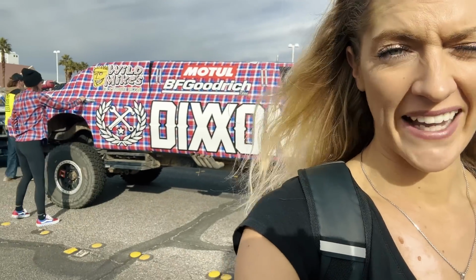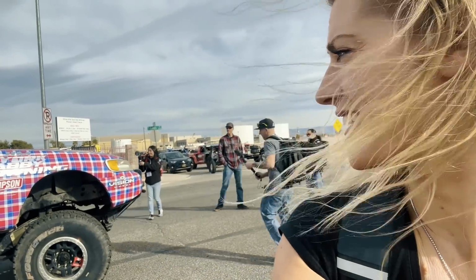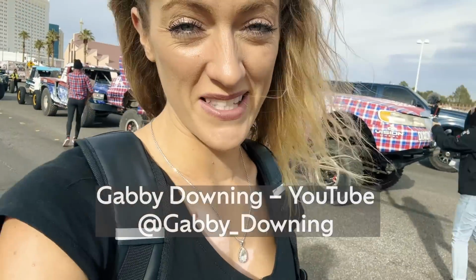Nice. I did pre-warn you that there are some ridiculous vehicles doing this race. That's the front, that's the back. That is a limousine that's going to be doing a desert race. Absolutely insane. So Gabby Downing is the girl that is behind that, and it's just freaking wicked seeing what is being done. It's International Women's Day.